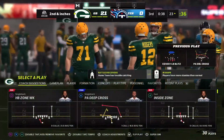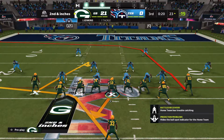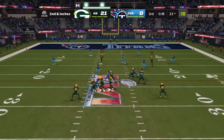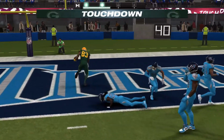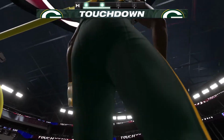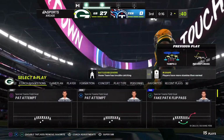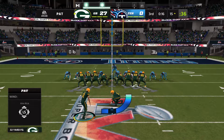And that's good for a pickup of 10 yards. And that'll make it second and a foot or so. On play action, it's Rodgers. He's got it. And it's a Packers touchdown. Rodgers finding Valdez-Scantling. And the Packers are starting to pour it on to the game's biggest stage. They are running away with this Super Bowl.